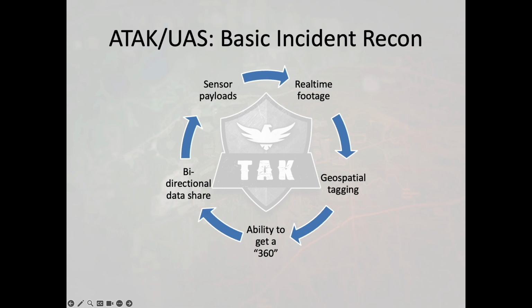We then have the ability from that to do geospatial tagging. When we combine our UAS visuals with ATAK's mapping, we can pinpoint exact locations of interest, hazards, or hotspots. What this does is it gives us the ability to get that 360-degree scene assessment. We get that comprehensive view. We get that holistic understanding of the incident scope and scale.